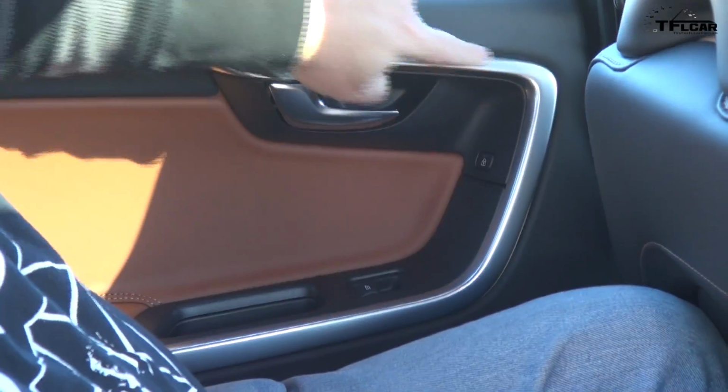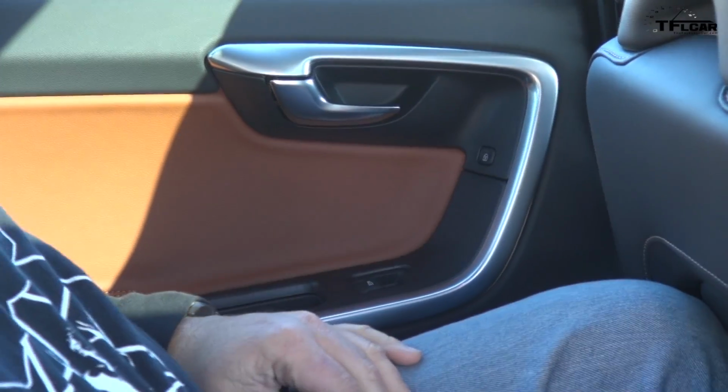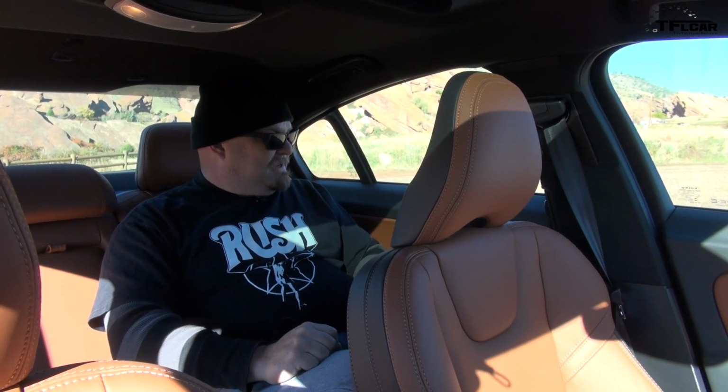Hey, by the way, check out these door panels. They are very cool. Look at the way they're simply crafted and at the same time elegantly crafted. It's pretty cool.